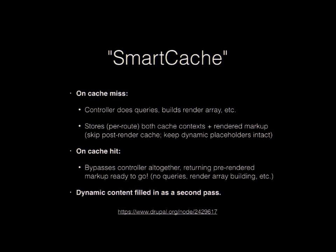And the way that it works is when it doesn't find a cache entry, what it'll do is what it always does, which is, oh, you're at example.com/foo. I'm going to go find the controller that foo maps to, which in Drupal 7 parlance would be the page controller. I'm going to run the page controller, and it runs some queries, it builds out the render array, it does whatever other expensive things, and at the very end, it renders that out to HTML.